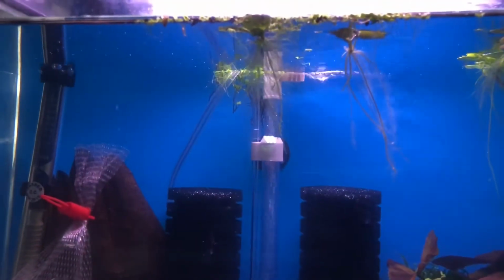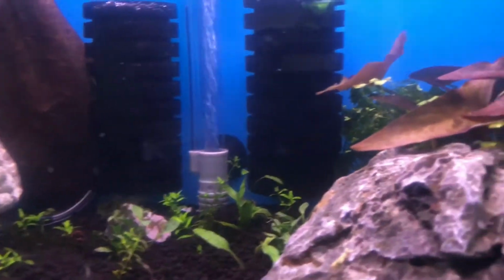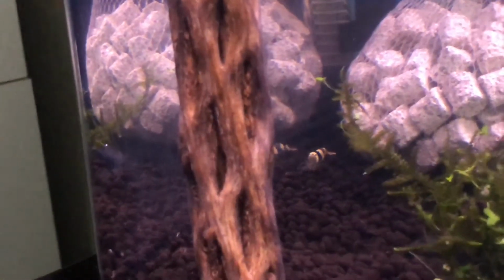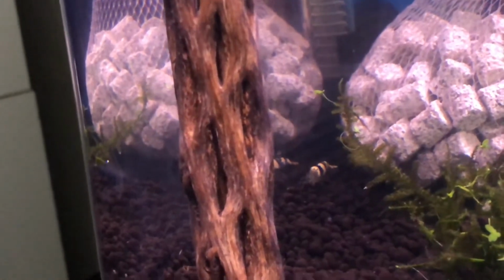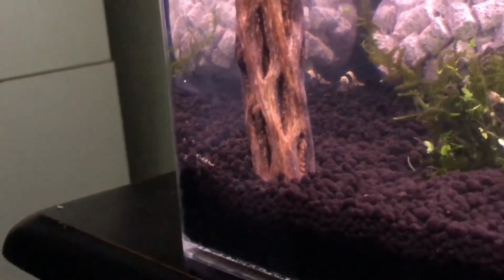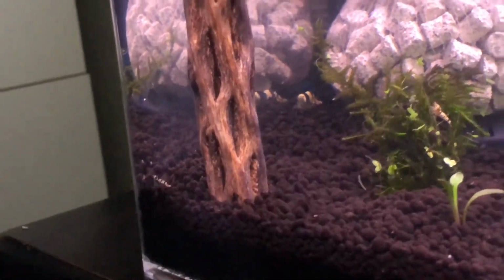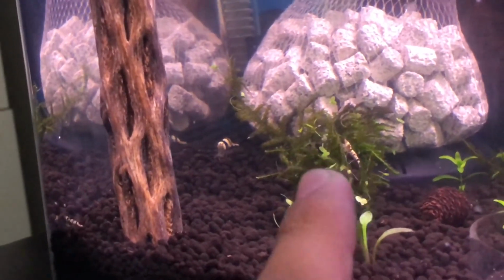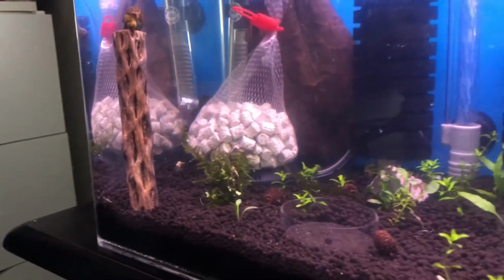Got sponge filters in the back, blown up top. This is actually tied off. It's a lot more powerful, but I tied it off so it's not just blowing the shrimp everywhere, you know what I mean? Right there, that's one of the females. It's hard to see them both at one time because there's only 2, like I said, but they're huge, compared to like this little guy right here in the corner, and then that's her. That's crazy. And then like this guy right here. So hopefully we can get these guys to breed.